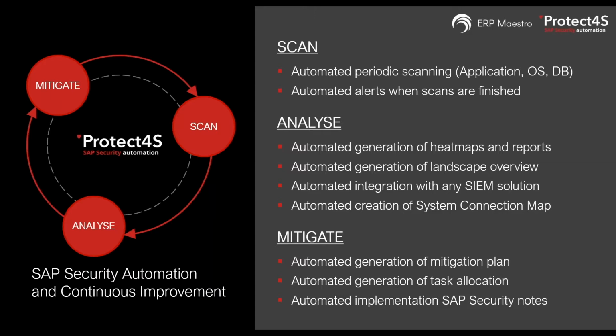And to do so, you want to automate stuff. Also, that's where tooling plays a big role. Nowadays, large customers have a lot of SAP systems. There's many controls per system. And you cannot simply do that manually anymore. And the repetition of this process is quite important to make sure that with each iteration, the amount of vulnerabilities and risk in your SAP landscape is simply reduced.